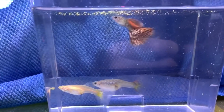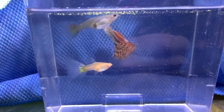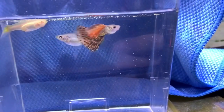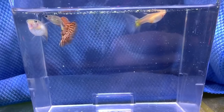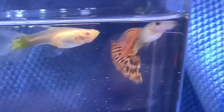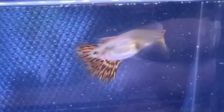This is the second generation of the Red Mosaic Snakeskin line that I'm working on. I have this male, which you can see the snakeskin pattern goes all the way up the body to the eyes. Has a nice mosaic pattern in the tail, and the dorsal is a nice long dorsal, but I need to get the same pattern in the tail more into the dorsal. So that's the goal with what I got here.